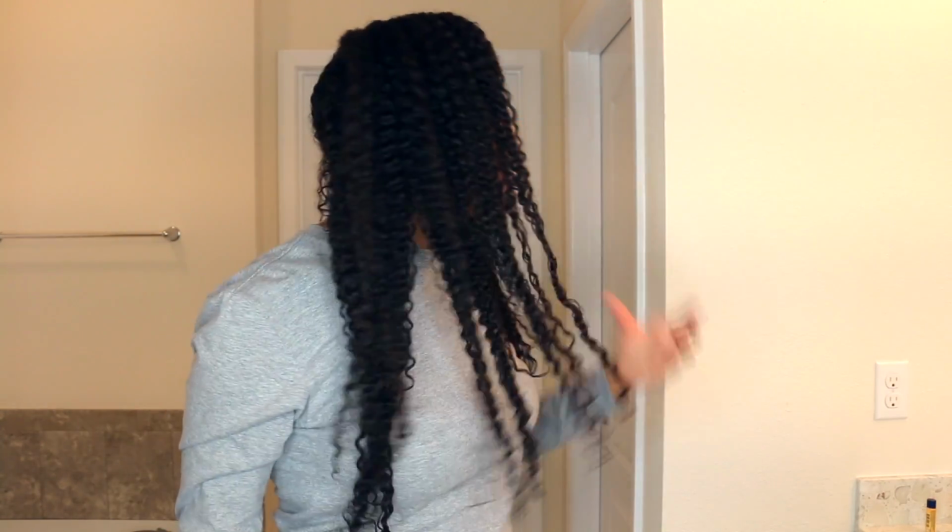And I know a lot of people swear by using microfiber towels for curly hair, and if it works for you, definitely continue to use it. But this is just a little bit different from a microfiber towel in that it uses nylon in its material, and it's just a lot more gentle on your hair than a standard microfiber towel would be.